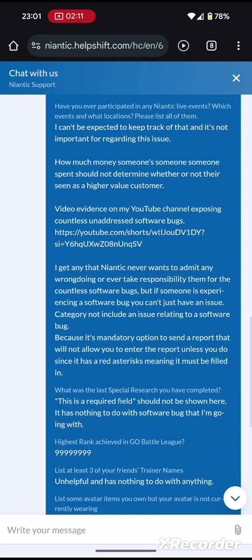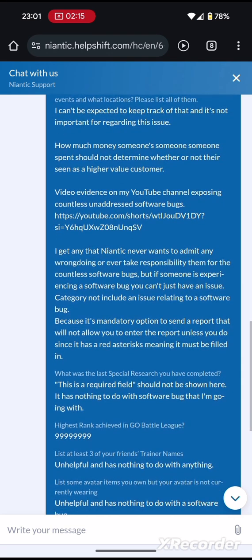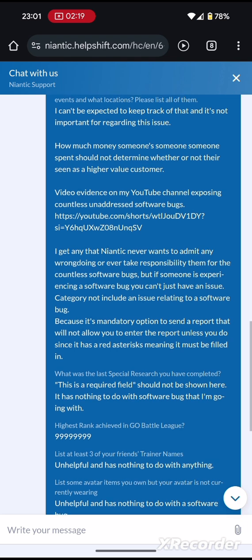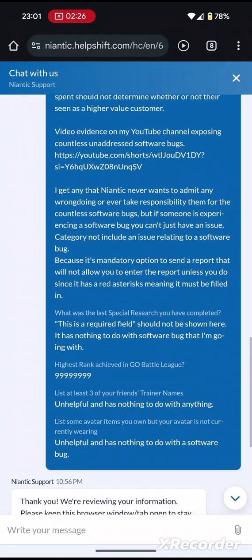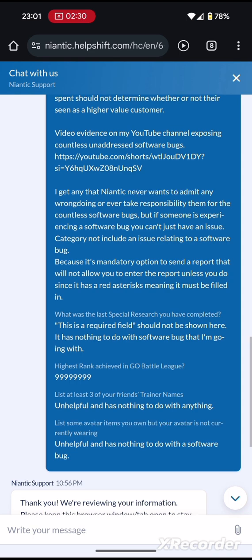They're just trying to say, what's wrong with you? Or one of the options they give is I forgot my password. It's all "I" this, "I" that. They don't include "we" or what Niantic did. So they're very, very arrogant, like I've said. And with just a little bit of research, you'll find out how lazy they are over there.